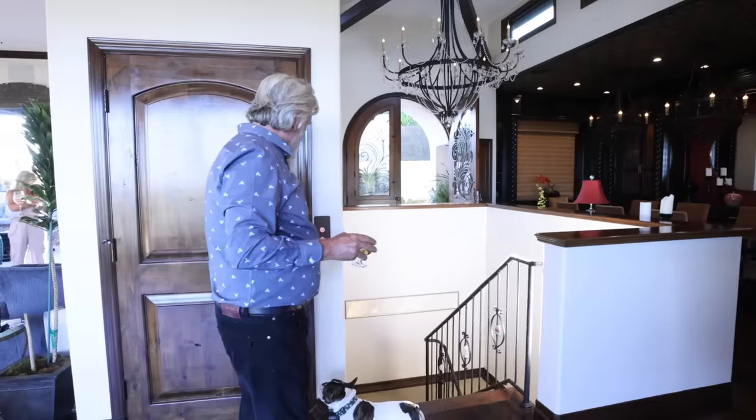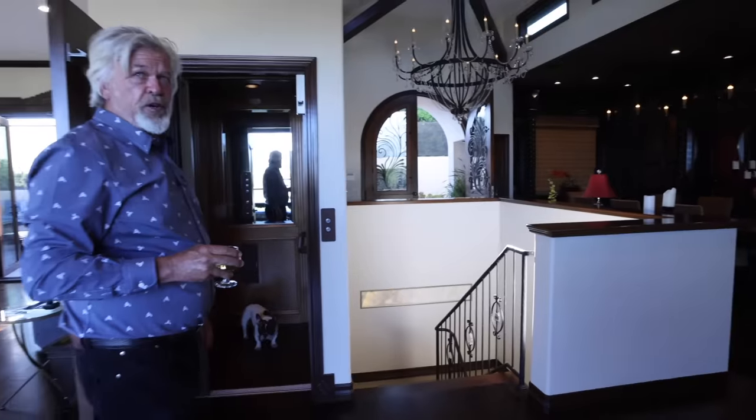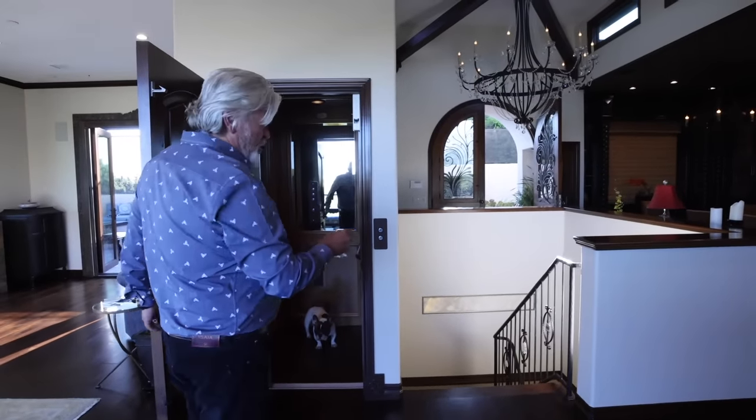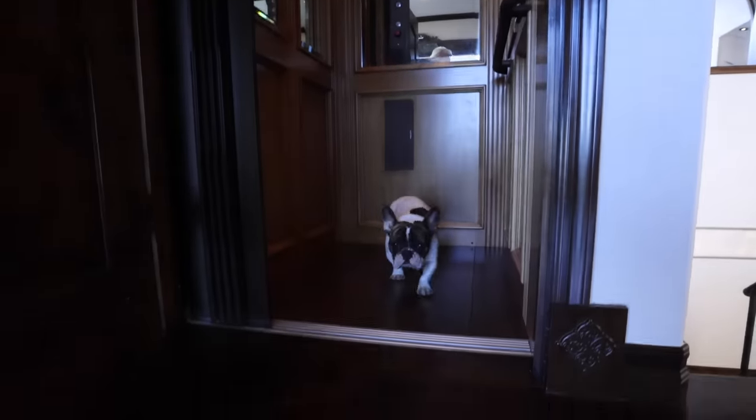You'd think three floors, that's a lot of work on the old knees, and how are you standing up to all this? Well, you push that button, open it up, and Donna just goes right in, and that's an elevator that services the three floors. It's also got stairs if your knees work. Come on out. Mustard, come.